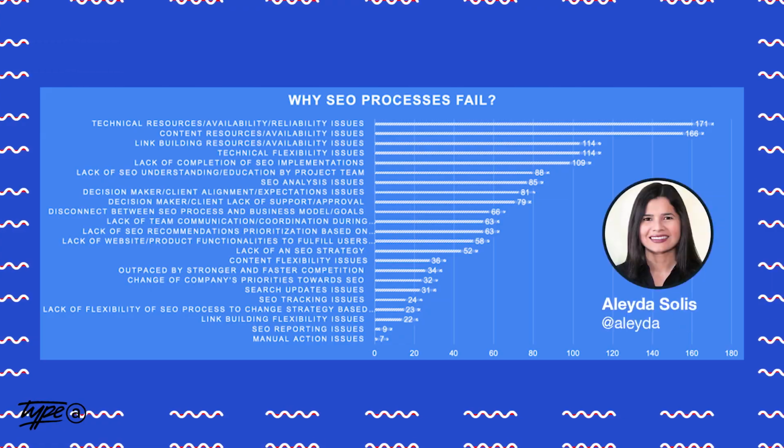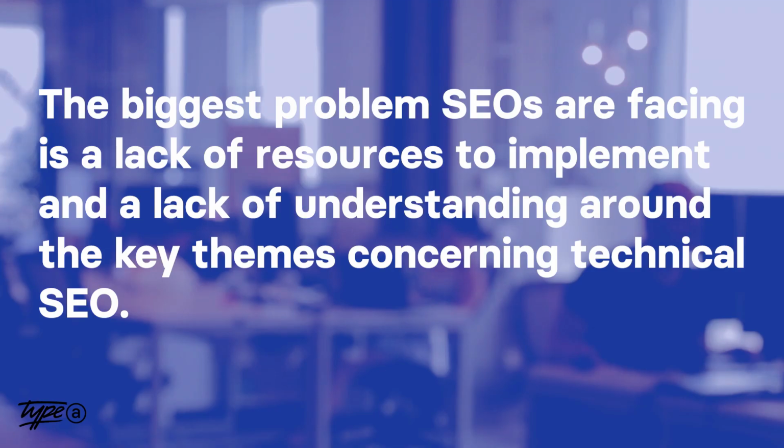So from a technical SEO perspective, there are loads of resources out there to help you audit your website. Aleyda Solis ran a survey to ask the biggest blockers in the industry when it comes to implementing any technical SEO changes, and she found out the following. The biggest problems SEOs are facing are a lack of resources to implement and a lack of understanding around the key themes around technical SEO in the changing SEO environment.